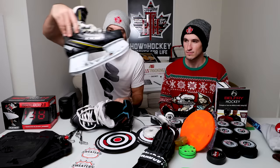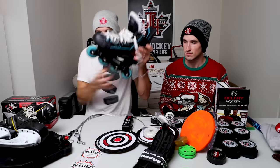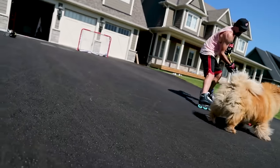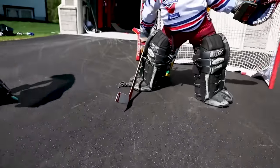So you basically just take the holder off a pair of skates and then put this on the bottom. Great option, the Mars Blade. Really love them, and I've been using them since basically the company started.